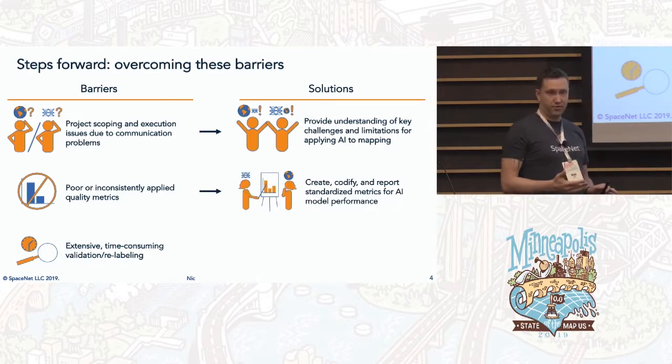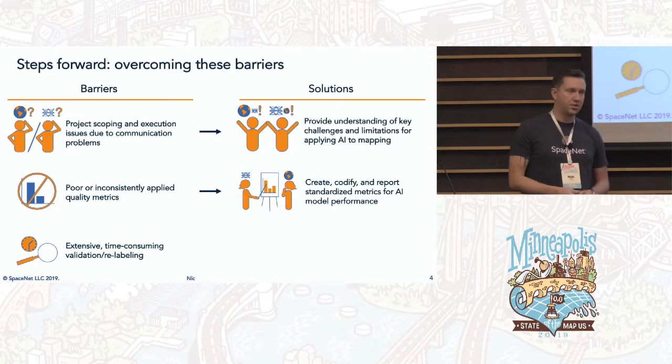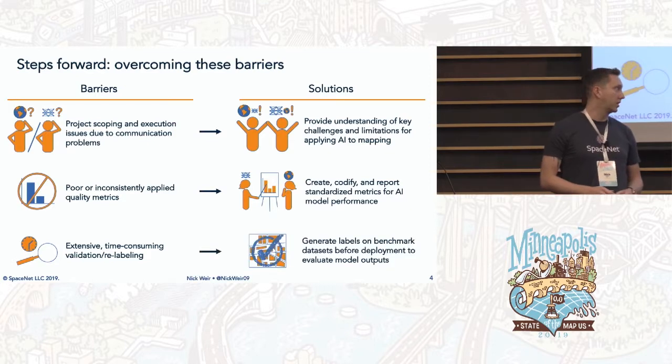It would be great if we could create, codify, and standardize metrics for AI model performance so that we have this consistent set of scores that get reported for how well a model that, say, is supposed to generate building footprints or create road network labels is performing, so that then when these get reported, these have some meaning to the mappers or the map project managers in terms of how well it's actually going to work.